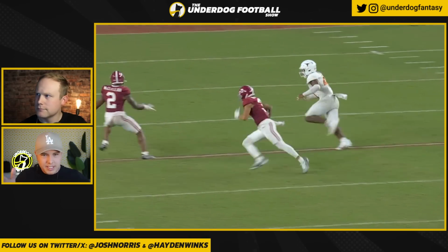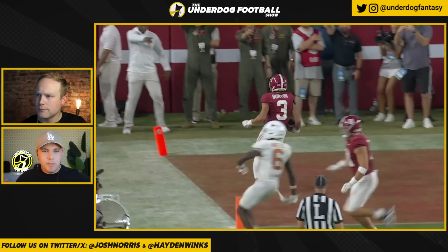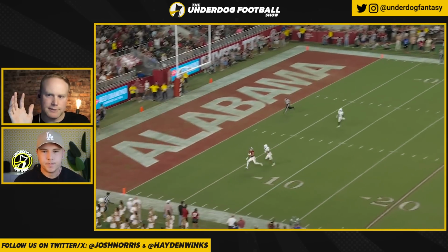When I've seen flashes from Jermaine Burton on some slant routes and some dig routes and some out routes, maybe he can be a little bit more than just this low volume, deep threat. So on tape, loved what I saw from Jermaine Burton. Let's do some numbers that matter to back that up a little bit.